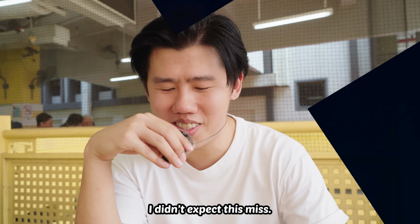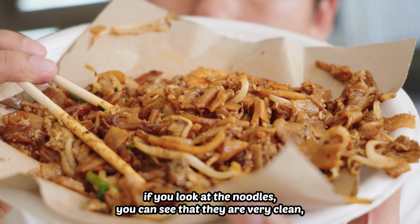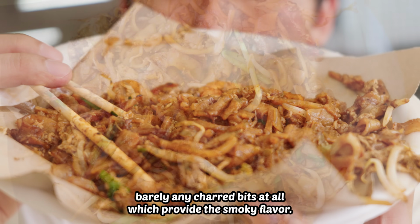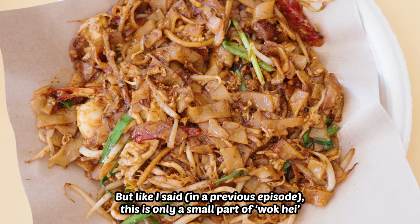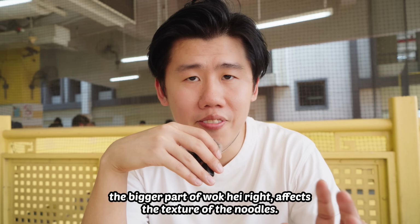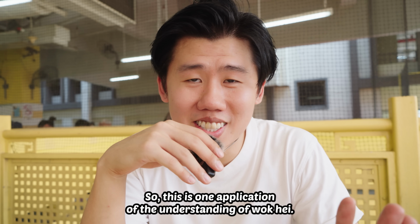I didn't expect this, but there is not enough wok hei. If you look at the noodles, you can see that they are very clean, barely any charred bits at all, which provide the smoky flavor. But like I said, this is only a small part of wok hei. The bigger part of wok hei affects the texture of the noodles. So, this is one application of the understanding of wok hei.